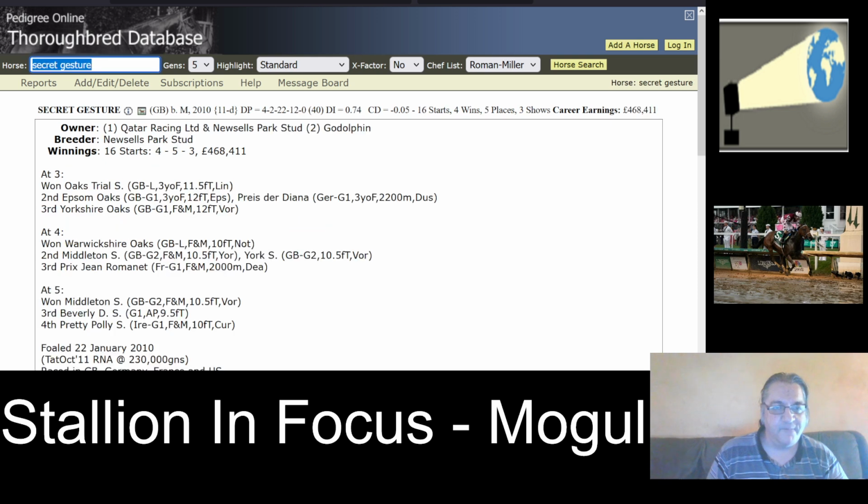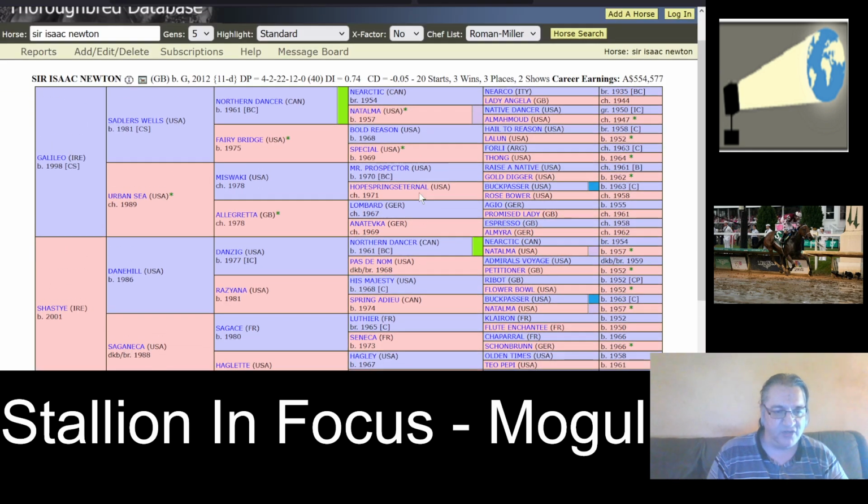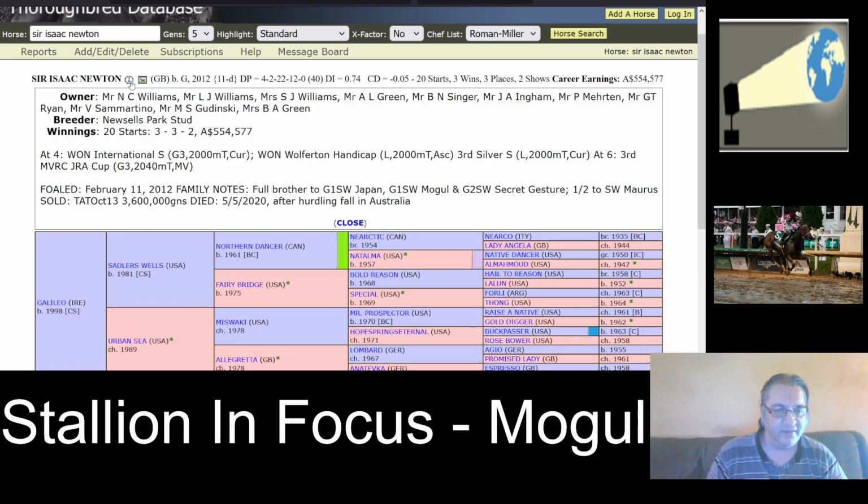Sir Isaac Newton is another one on this line. Sir Isaac Newton, a gelding, born in 2012. You see a regular theme, Galileo. They've gone to the well a few times with this stallion, haven't they, with this damn line. Sir Isaac Newton, 8 of 20 starts in the first 3, managing to win 3 starts, and earnings of $554,577 Australian dollars. Another one out of Shaste.